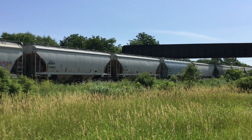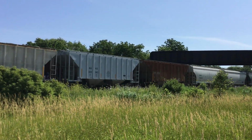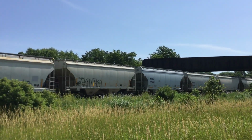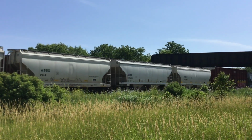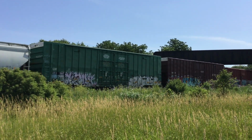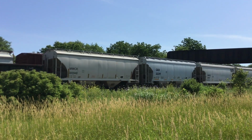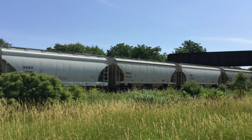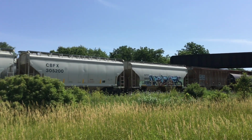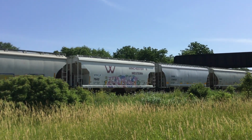Those short ones there, I've seen some different things out there on the internet, and I would put quite a bit of money on those are actually to haul aggregates and to haul frac sand, which is real common in western Pennsylvania. So you'll see quite a few trains that have those on it around this area. Some lumber on this too.